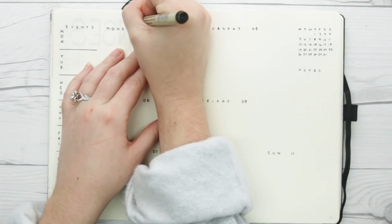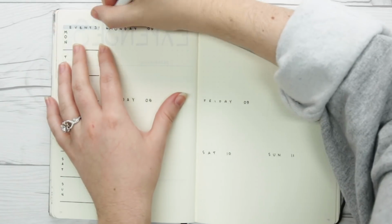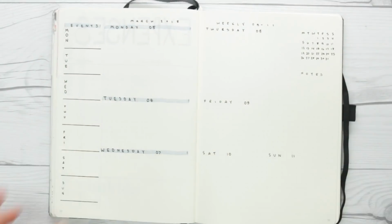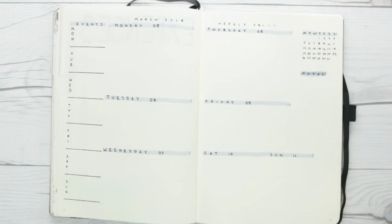And just to divvy it up and make it look a little bit prettier, I'm just highlighting my titles. But that's it. It's so easy to do this. This took me no time at all. Literally nothing. And that's it. We're done with our minimalist spread. Complete. Yeah, it's a little bit less fun. We don't really have a theme going on. You just pick maybe a color of highlighter and that's all you can really work with.